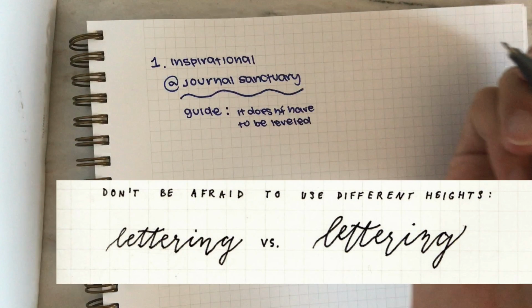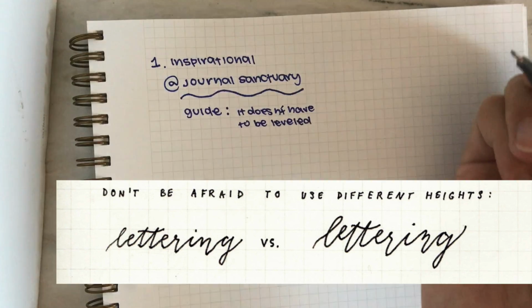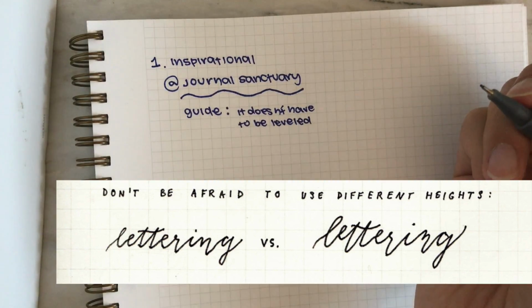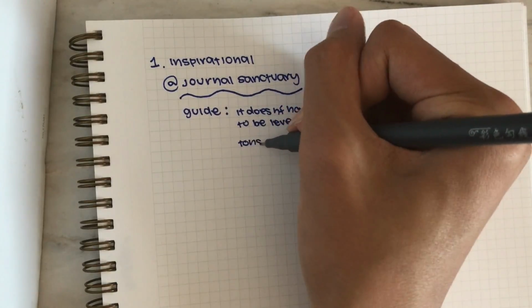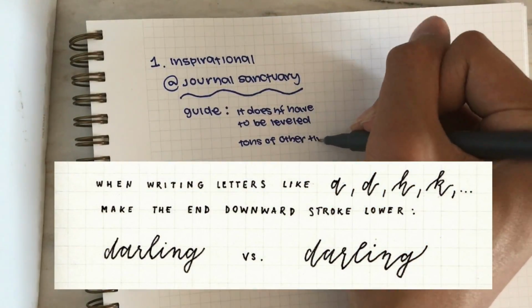And the first tip that she gave us is basically do not be afraid to use different heights. And what that means is basically your letters don't have to be all the same size. One can be bigger than the other, and make sure it looks good.